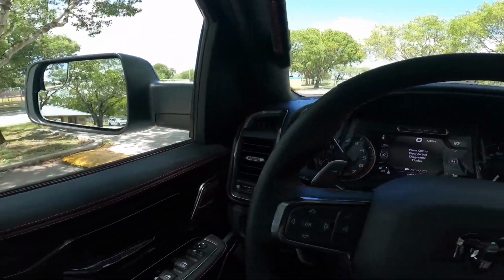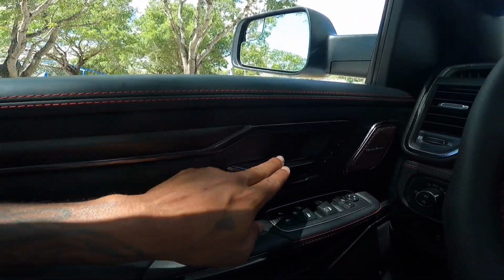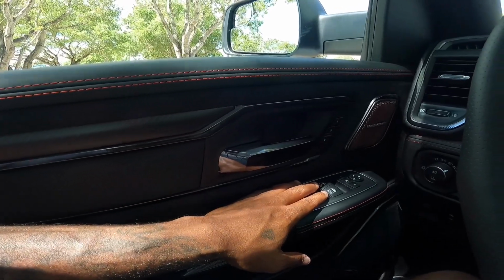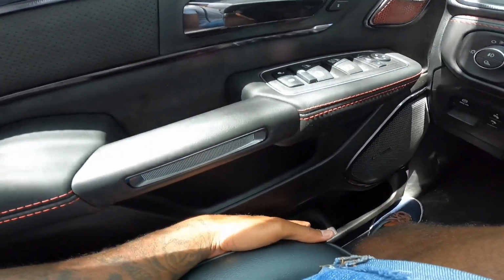But looking at the door panel materials very quickly, nice leather, nice stitching. This has the Harman Kardon sound system with 2-person memory seats with this dark trim accented door handle. It is auto up and down, only for the driver and passenger, but not for the rear windows. You can power fold the mirrors in via this control here. There's some storage here. You also get a large cup holder space down there.